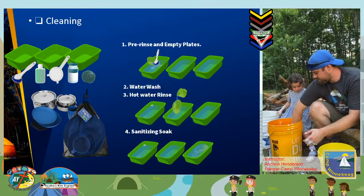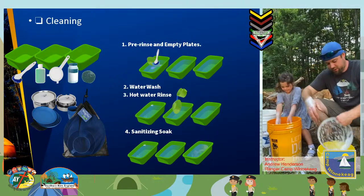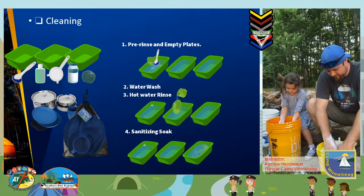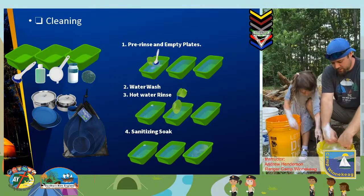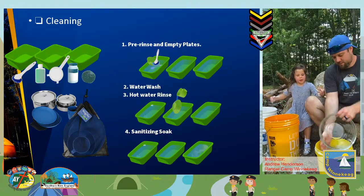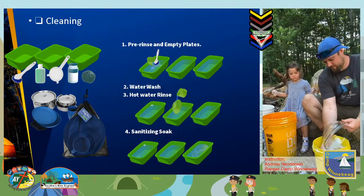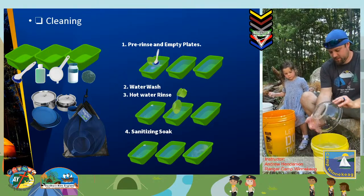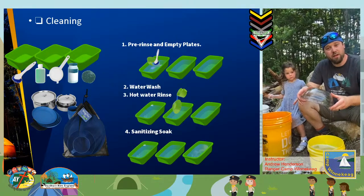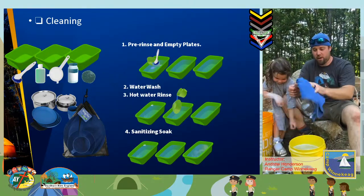All right, once you've got all that, then you can go to your other bucket, rinse it off. I want to rinse off my hands. Okay, at this point, if you have paper towel or a drying cloth, you can go ahead and dry it.